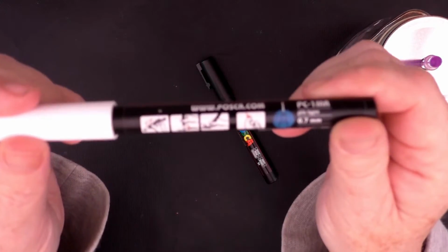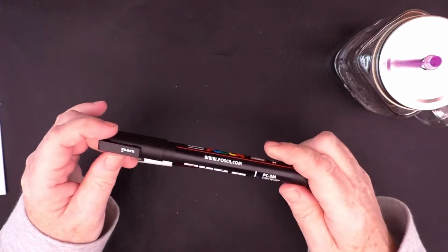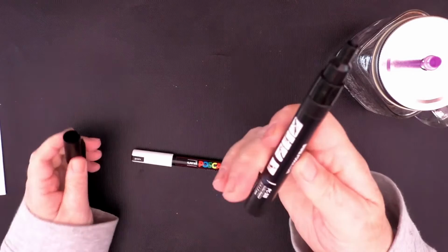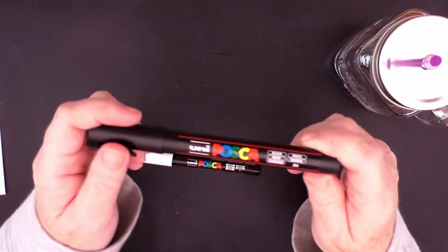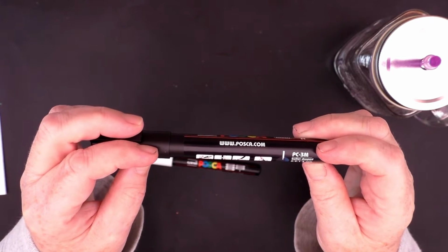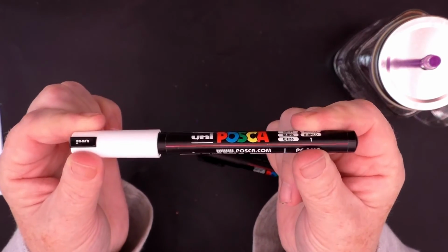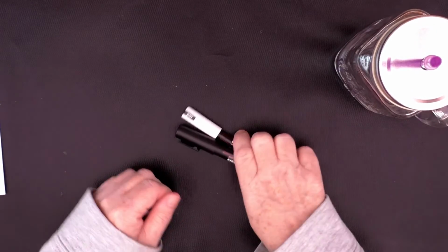This one is a 0.7mm, but I also quite like the one which is the same size as this, which is, oh, that's a different type of Posca than I thought. There we go, I just picked this up the other day. I didn't realise this is actually a bullet shaped one. 0.9 to 1.3. So anyway, white Posca in this size or the one that's just above that. Really like to have them with me all the time.